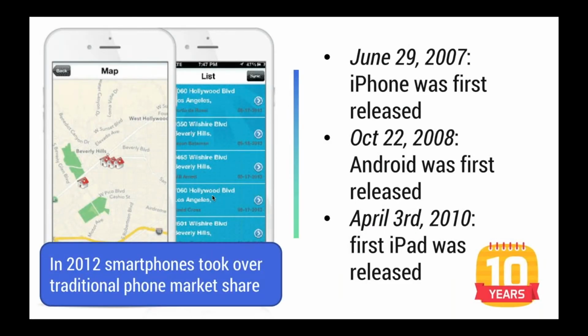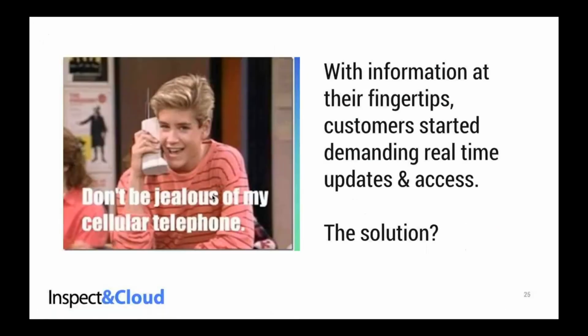So June 29th, 2007, that's when we all lost our attention spans. The iPhone was first released. It's hard to believe that that was almost 12 years ago. Android was released in 2008 and the iPad in 2010. Those were kind of the milestones that moved us into Web 2.0 and made it so valuable to use software solutions for the data that it allows us to have at our fingertips.